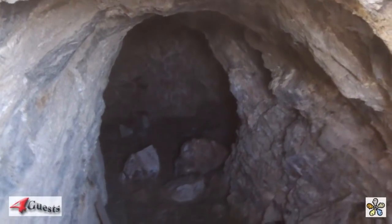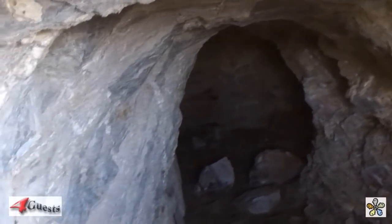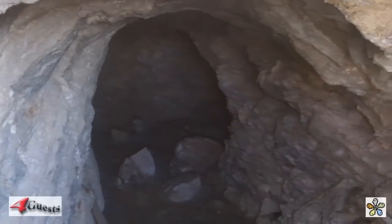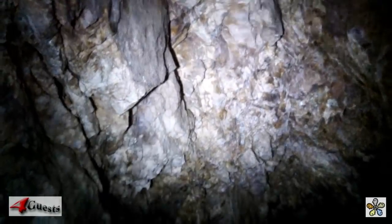Then they drafted most of the miners out of the area, and most of the gold mines shut down at that point, 1917. Hey, this is my first time inside of a gold mine, and so I didn't really know what to expect. I don't really know how safe this is, and I knew there was some kind of animals in here, but it appears that they're just some rats or mice.